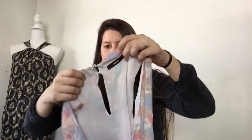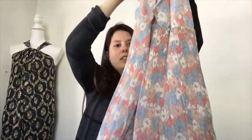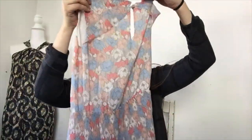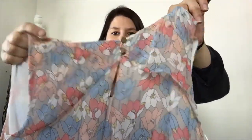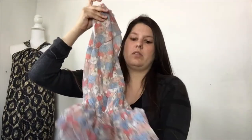Oof. All right. Oasis, size 8. This is perfect for Easter. It's got like a pleated skirt. Yeah, those colors are showing up. It's lined. Really pretty. Ruffle at the top, gold keyhole back, cute. Really pretty. This is definitely summery.